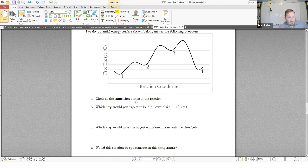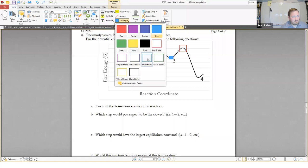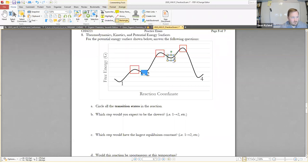So at its most basic level, one of the things to remember is that transition states are always going to be local maximums. And intermediates would be the other way I could mix this up, would be to circle all the intermediates. The intermediates would be anything that is a local minimum. So the transition states would be there. The intermediates would be these, position one or positions two and three.